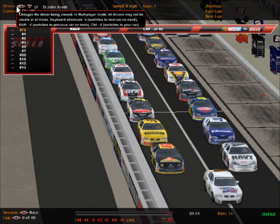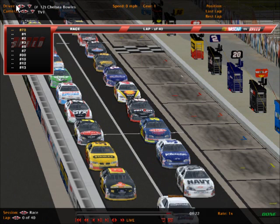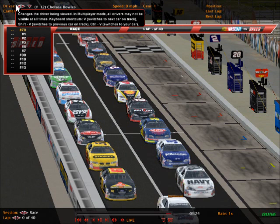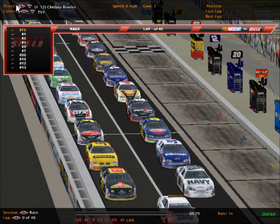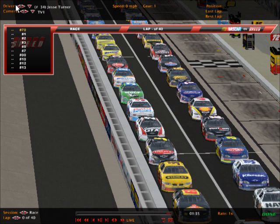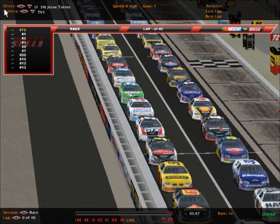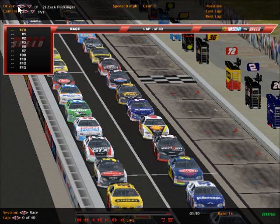Row 3 has Ryan George, car 24, the DuPont Chevrolet, and beside him will be the Delphi Chevrolet, car number 5, of John Arndt on the outside. Row 4 has car number 12, the Verizon Wireless Dodge. It is Chelsea Bowles, and beside her will be William Brock in car 27, the Castrol GTX Chevrolet. The fifth row has Kyle Matthews, the championship leader, car 44, the Shell Pontiac. And flanking him outside will be the 34 Goulds Pump Chevrolet of Jesse Turner.